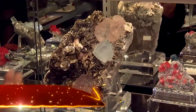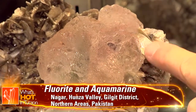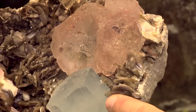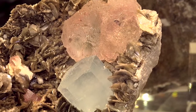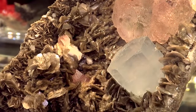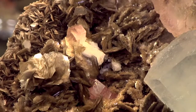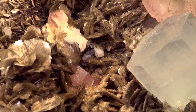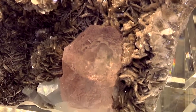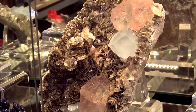Give me the history on this and how you acquired that. This piece, you see these incredible, really gemmy and lustrous pink fluorites. And then you have the classic aquamarine from the Nagar area. And this one is really cool because you also see the little pink apatites that have occurred there. Very vibrant pink color in the apatites as well. So classic tabular hexagonal crystals. Another big pink fluorite. You can see some of these clusters that are classic from Nagar. Just lustrous, gemmy, great color for Nagar.